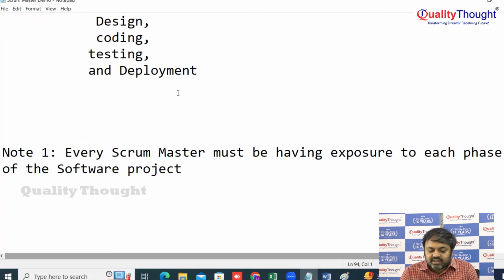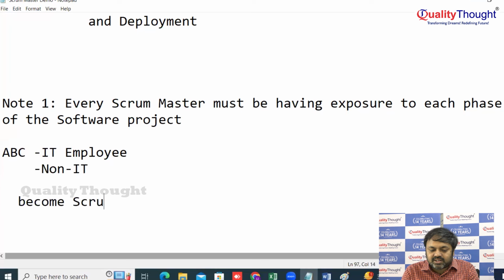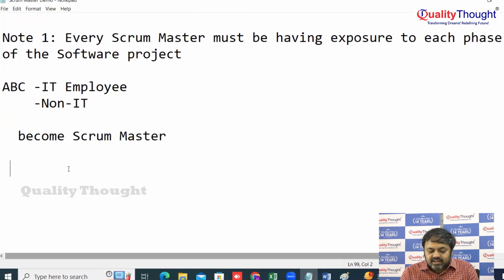For example, a person called ABC is an IT employee, or is non-IT. Somehow they got interested to become a Scrum Master. So what are these people doing? They are learning a Scrum certification course.